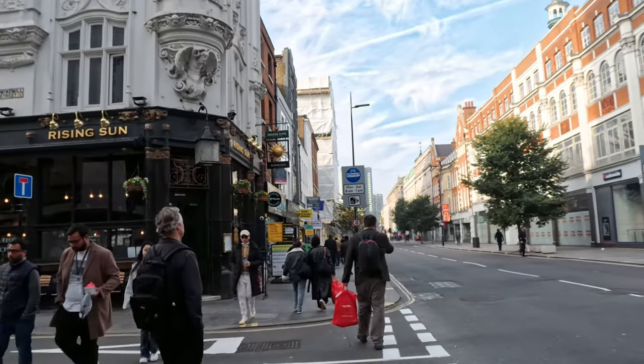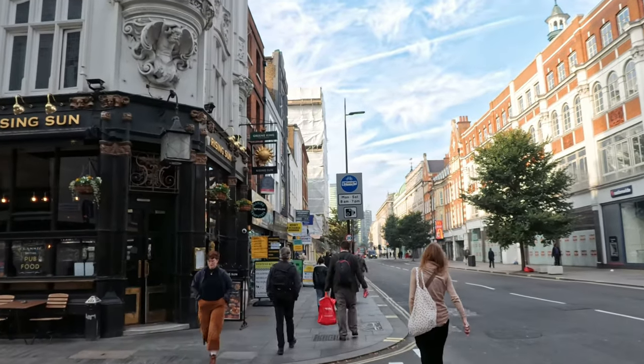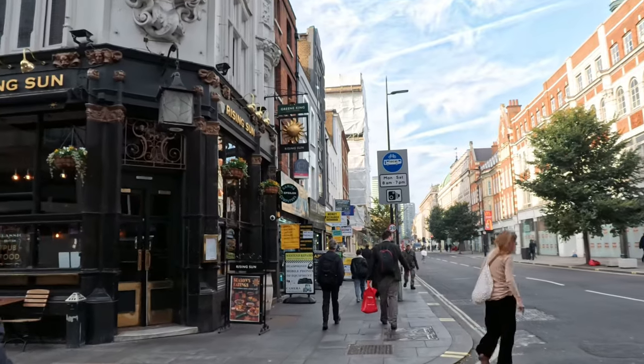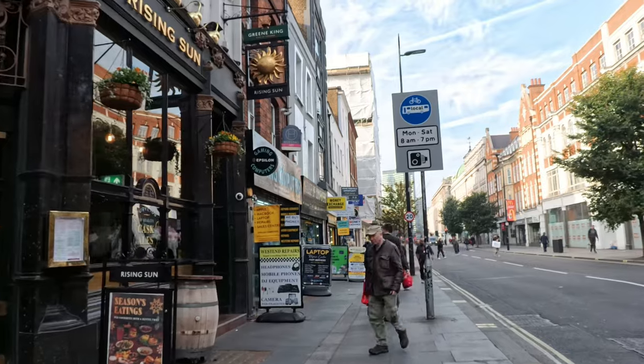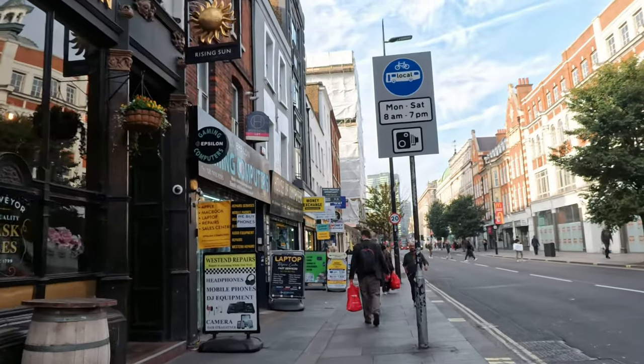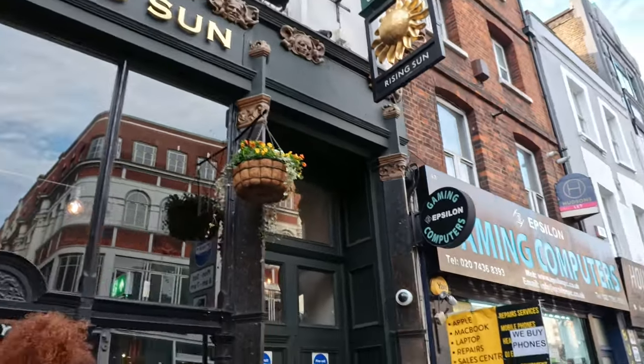I don't know if Habitat used to be here. My sister used to work there. Yeah, that's on the right. I think it's still there. We'll walk up there and we'll just come back down, Rising Sun Pub.